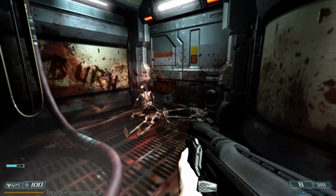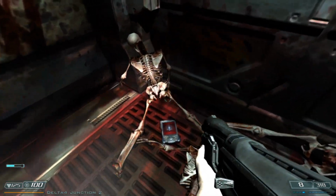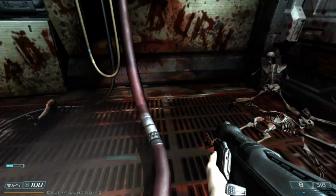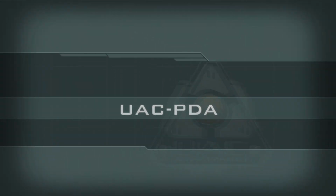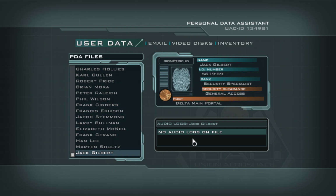Now on the right side, with these skeletons and the locked double doors, don't miss the PDA of Jack Gilbert. So let's see what Jack Gilbert had to say before he met his unfortunate demise. No audio logs on file.